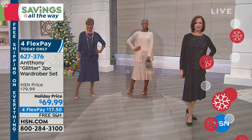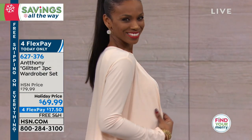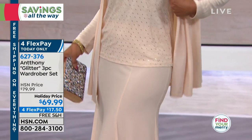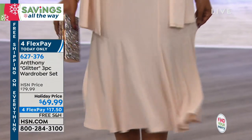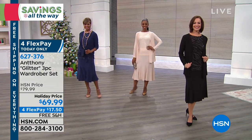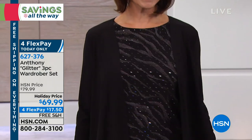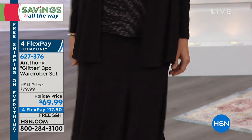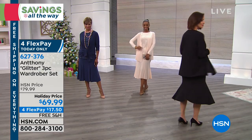Look at it on Ingrid. Could you imagine? And if you're dressing, maybe you're going to a wedding or a special occasion, you're done. Again, this is like you went to Anthony, you designed custom for us, custom tailored to our body size. Bespoke. Custom made, all the way down to the embellishment.